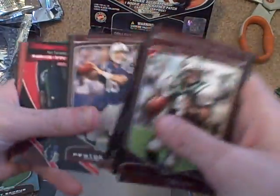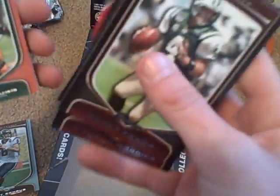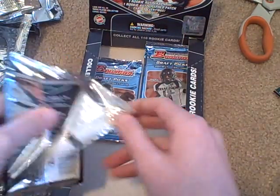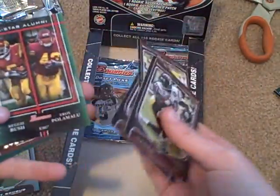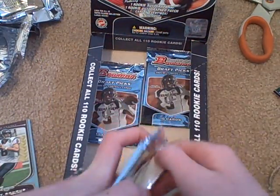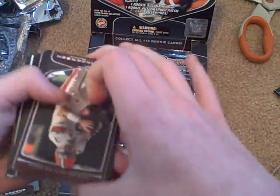Brett Favre, Jets uniform. Oh, 09 rookie All-Stars, Jeremy Maclin, not numbered. Red, Patrick Chung. Hoping for another blue border rookie. All-Star alumni, Reggie Bush, Troy Polamalu. Hey, here's a Corey Sheets rookie card. Check out his stats on that. Ronnie Brown.